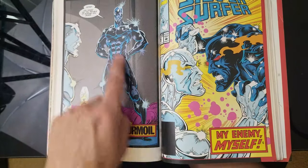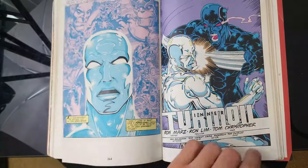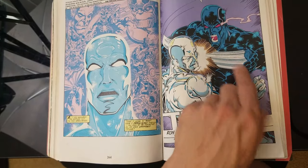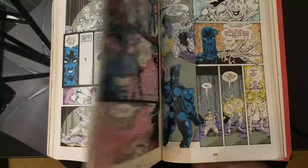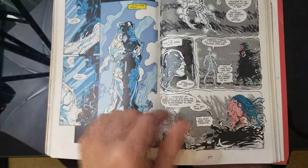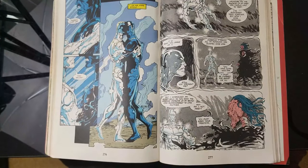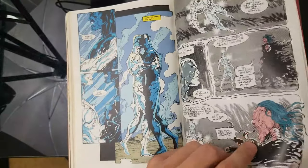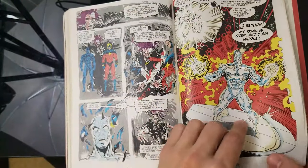Awesome drawing. Angel Medea is a beast. Silver Surfer gets pimp slapped. Good work, good inking, good coloring. Eventually, Silver Surfer prevails. Of course, he absorbs his bad side, like you've seen in so many other stories of shows, animes. And Silver Surfer's back, even more powerful.